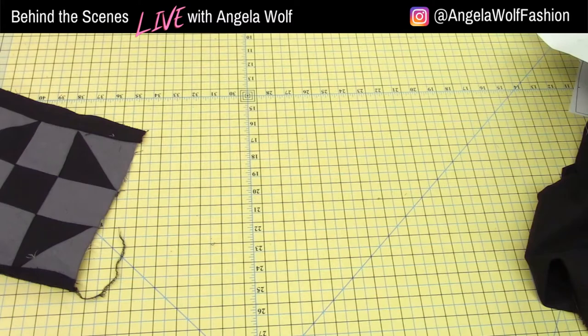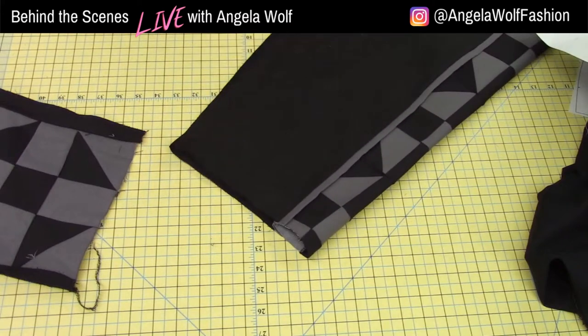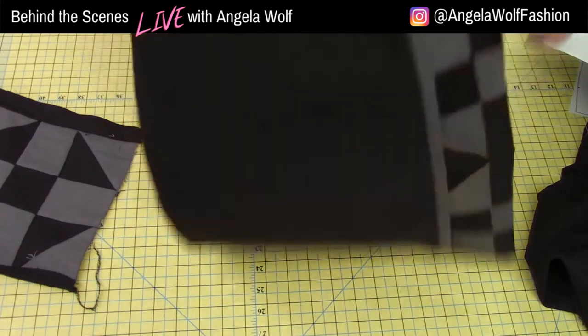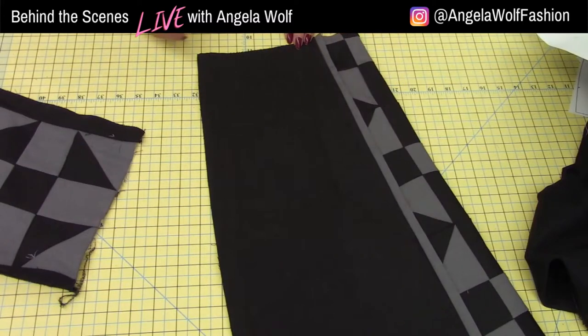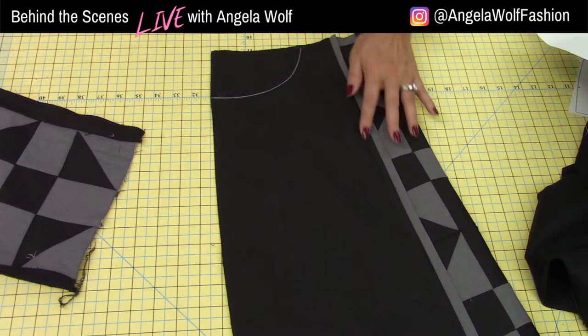Well, the back I'm going to add very similar to the front. So I'm going to fold this in half, and I'm just going to design the pattern right here with you. That way, if you decide you're going to follow along, you'll know how to do this. All right. So if this is my center front, my hand would go in my pocket right here. And I'm just going to cut this on a nice curve. Okay.